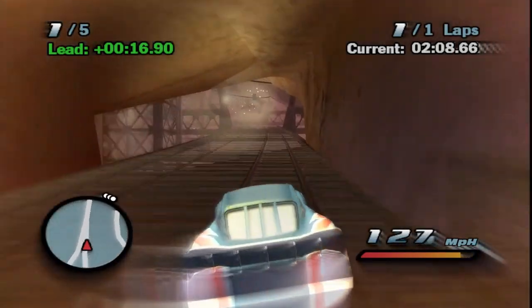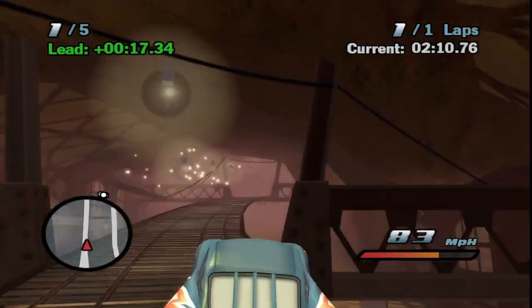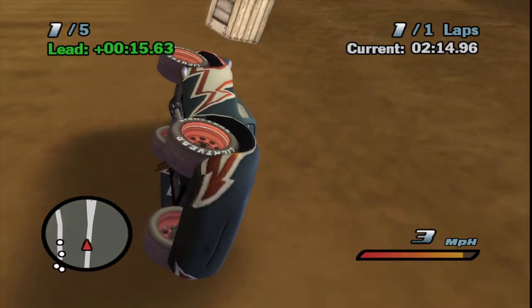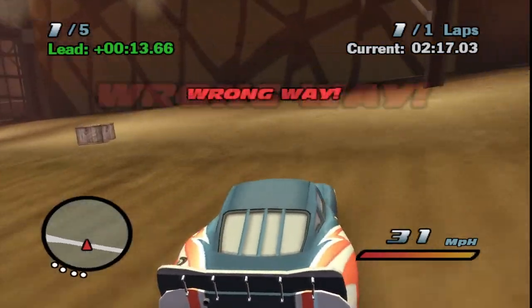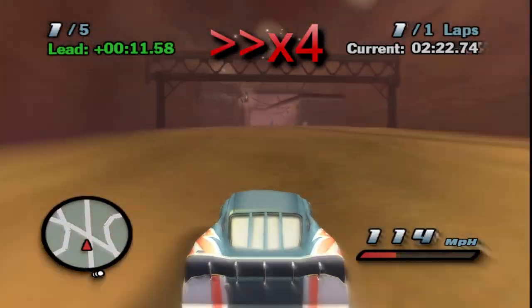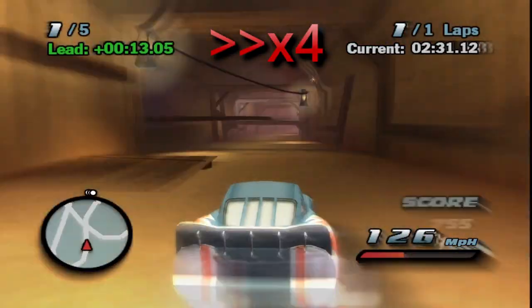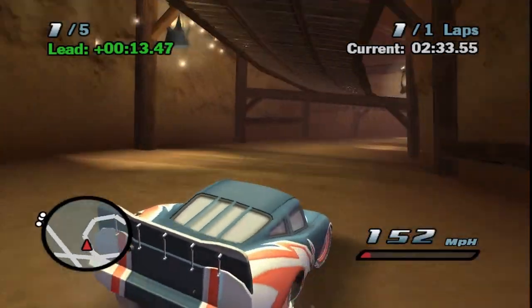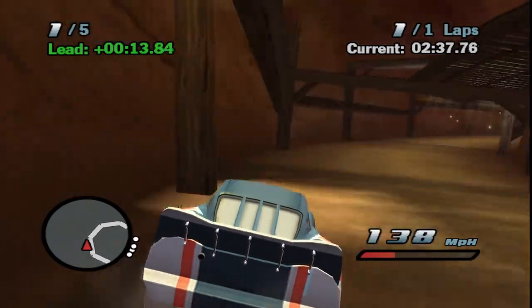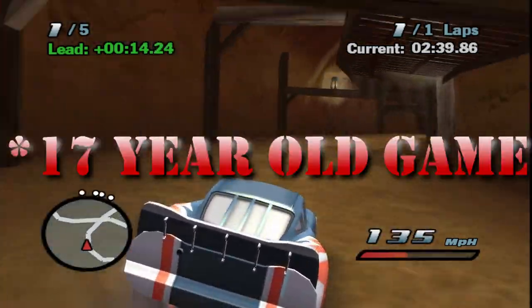Oh, come on. Oh, what? Lag spike the second I press the jump button. That's not nice. That goes to show how much of a potato my computer really is if it has a lag spike on a 10-year-old game.